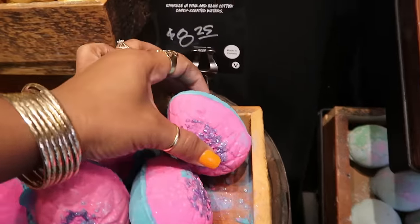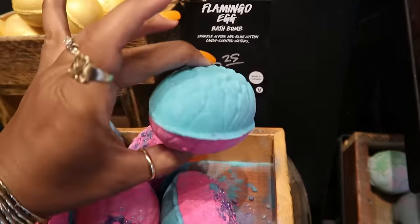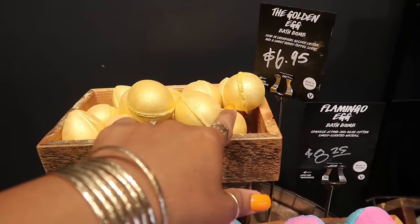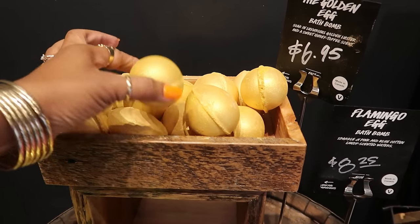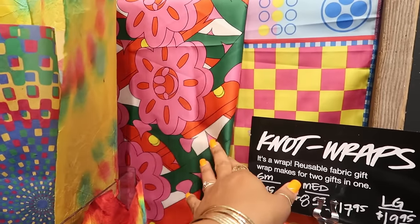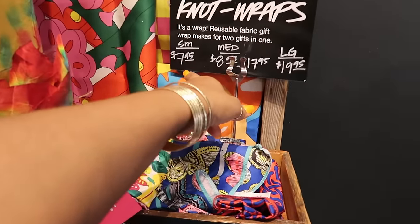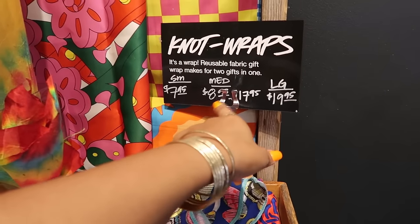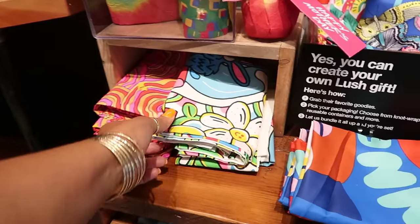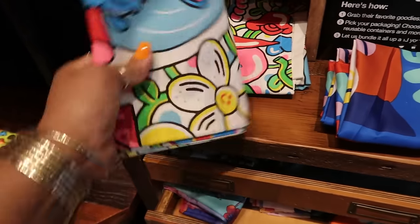Flamingo egg. Sparkle pink and blue cotton candy scented. And the golden egg is sweet honey toffee. Knot wraps right here. They have some pretty prints. These are between, the large is 20, depending on the print, small and medium. That looks fun.